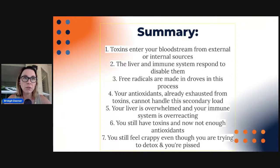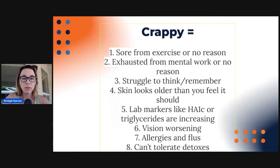And when you have the cellular damage, tissue damage, you don't feel good. And maybe you're trying to detox, you're doing things to detox, and you may even sometimes feel worse because you can't exit or process all the toxins that have come through. So, some things you may feel are just a lot of soreness, you can't tolerate exercise, you don't recover well, you're exhausted either just all the time or from thinking. You don't recover well when you take a little rest, you don't bounce back.